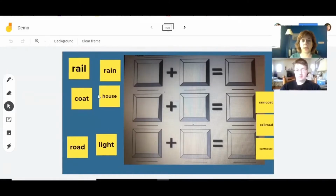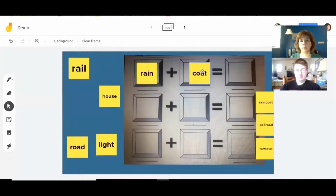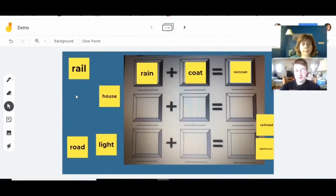Okay, so like you take the word rain. And then you would add the word coat. And then what word does that make? Equals raincoat. Raincoat. Awesome. So I'm going to give you the remote control. There we go. I think I did it. Do you have it? Okay, awesome. And what did you put up there? Raincoat. Nice. Do you want to do the other 2 on your own? Yes. Okay. Let's see what you can come up with.